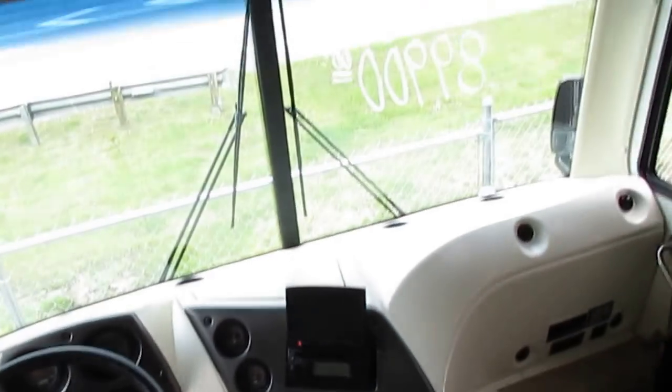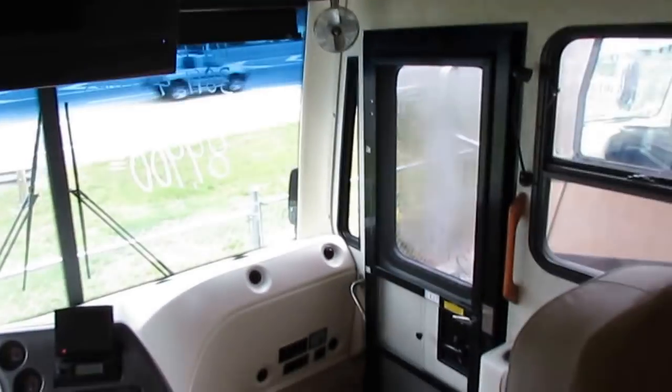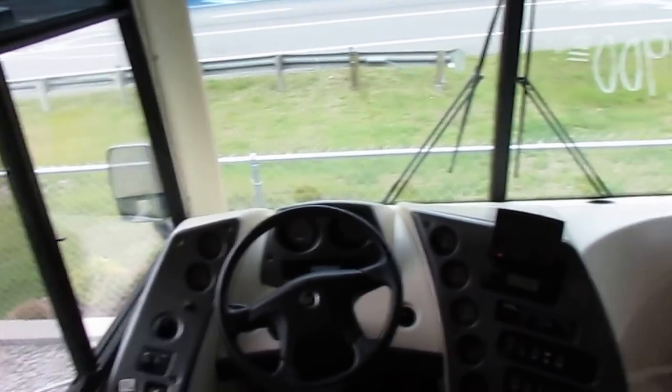Of course, I'm not hiding anything. It's just a sticker there. We could in all our vehicles. HD TV on top. Solid wood cabinets. I mean, this is a high-end coach, folks. Got a wraparound curtain that goes all the way around the windshield.